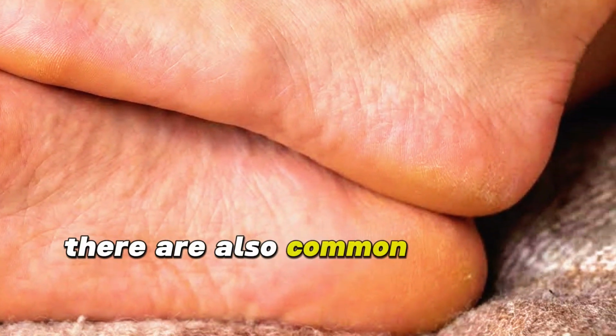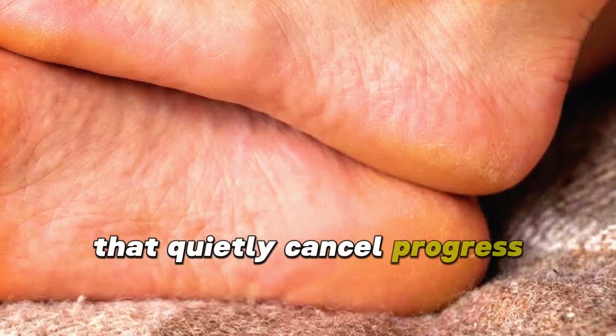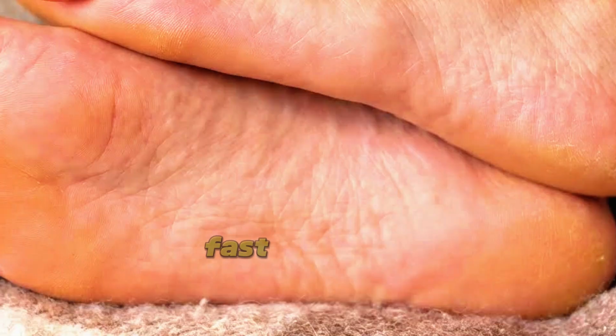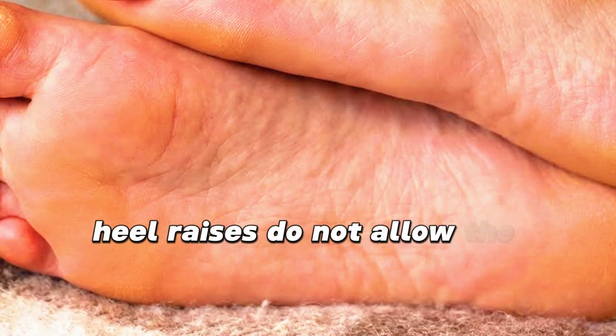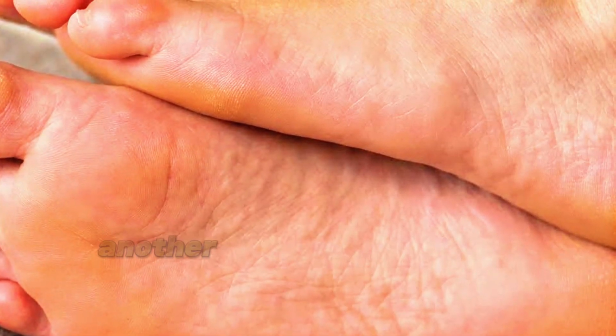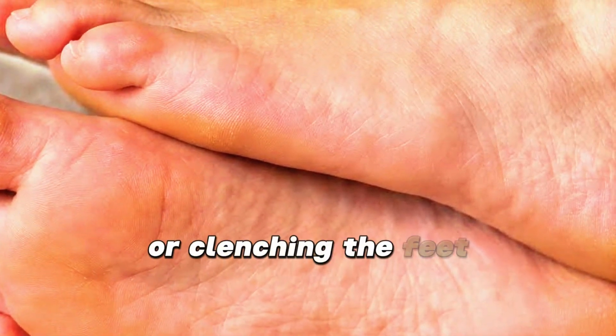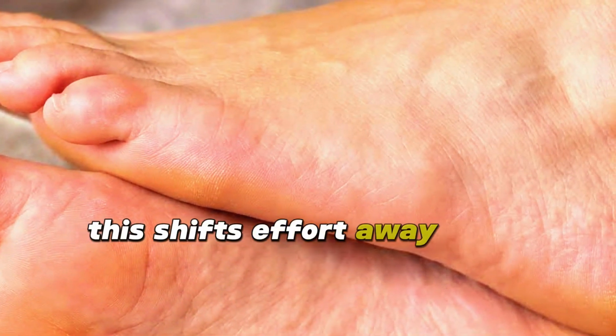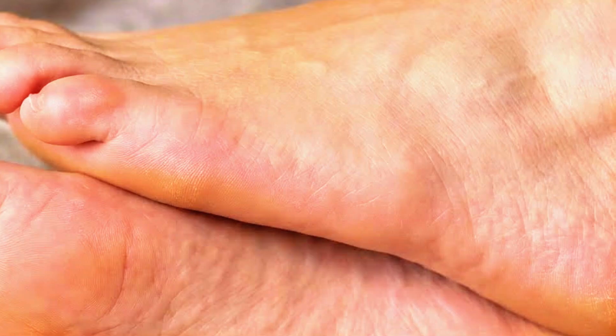There are also common mistakes that quietly cancel progress. One of the biggest is rushing the movement. Fast, bouncing heel raises do not allow the veins to empty fully or the valves to function correctly. Another is gripping the toes or clenching the feet instead of engaging the calf muscles. This shifts effort away from the pump we're trying to activate.